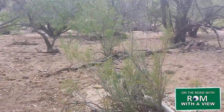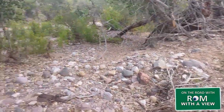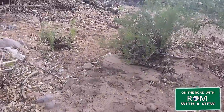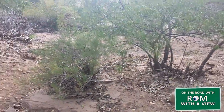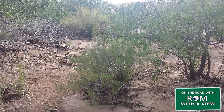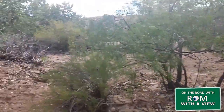There are definitely rattlesnakes down here, and other types of snakes, bullfrogs, whatever those other little frogs are that are living in the river. There are going to be plenty of them, although I imagine a lot of them become meals for larger animals. But, yeah, this is kind of an oasis in the desert.